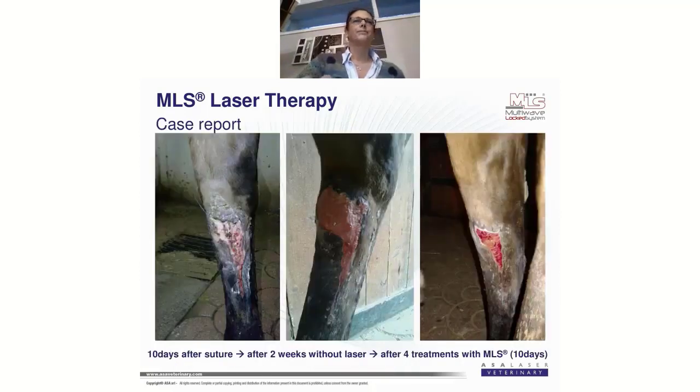Here is another case. This horse had a very bad lesion on the hind leg. The first picture is 10 days after suture. After another 2 weeks without laser therapy, the situation is as in picture two.